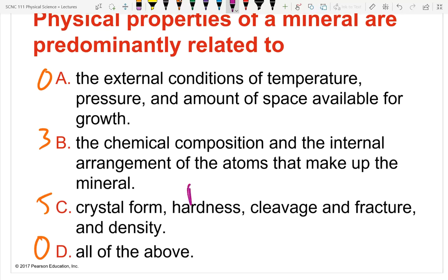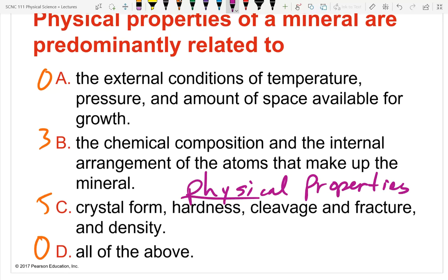Okay, these are the physical properties. So those are the physical properties. So she's saying they're predominantly related to what the measurable properties are. Okay, Rachel, did you agree with her? Yeah. Then I'm going to ask you A. Why did you not choose A?